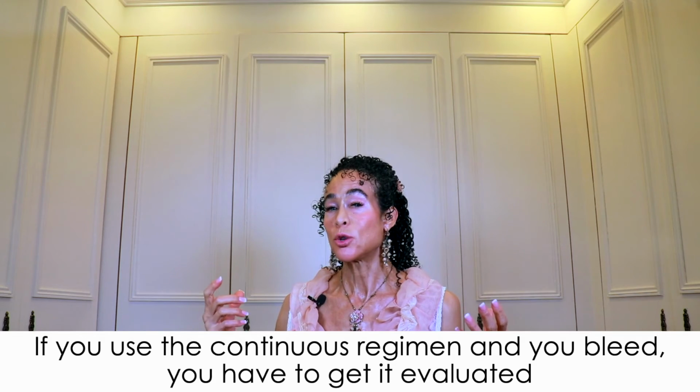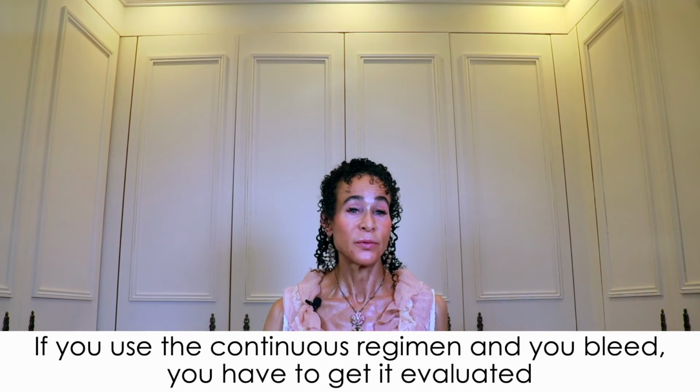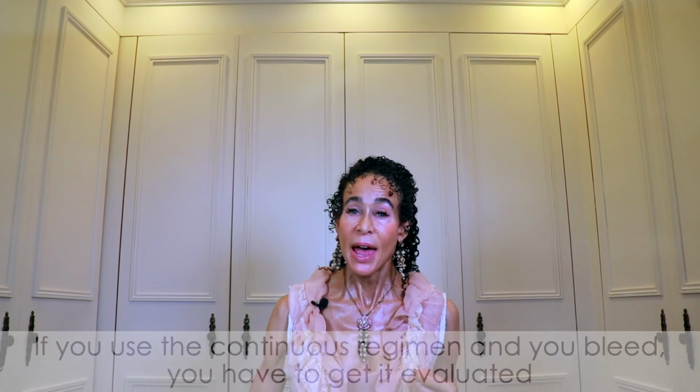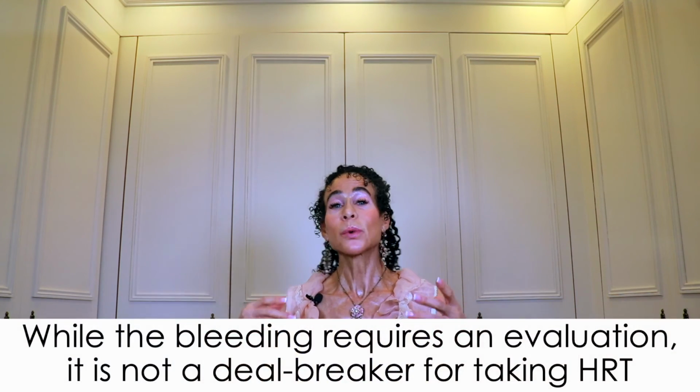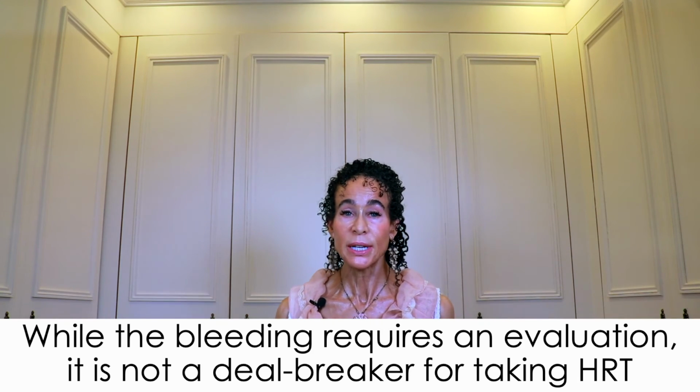Sometimes you prefer one regimen, but your body prefers another. If you use the continuous regimen and you bleed, you have to get it evaluated like I described in video 327. The same is true of a cyclic regimen if you bleed at the wrong time. While the bleeding requires an evaluation, it is not a deal breaker for taking HRT.